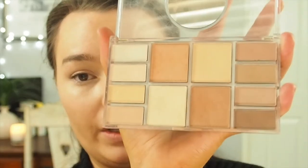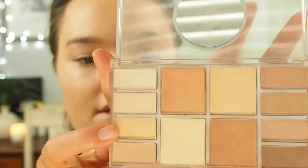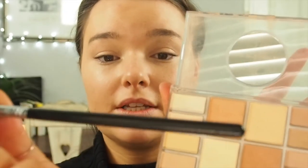So I am going to go in with my Napoleon Nude palette. Now the colour I'm going to use to set under the eyes is this one here. So this is just a very yellow based nude. And I'm going to go in with my Sigma brush. And this is the Tapered blending brush, E40. And we're just going to apply it under the eye area, like so.